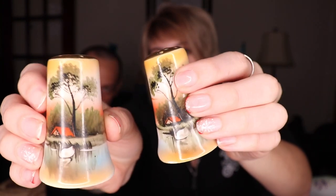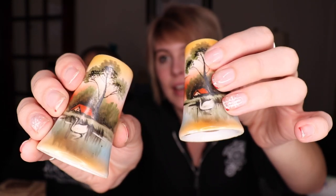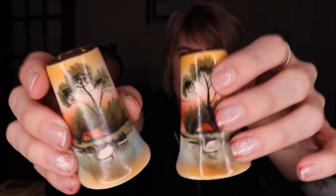So we've got these salt and pepper shakers here. These are your typical Noritake design. I mean, not really typical, but you see this a lot. There's a swan, there's a lake, there's a little cabin by the lake. And you see them in all sorts of colors. You see these in the blue. These are really, really nice. They have their original corks. They're made in Japan, but they're matchy-matchy. And for these, I would expect probably to get $15 to $20.